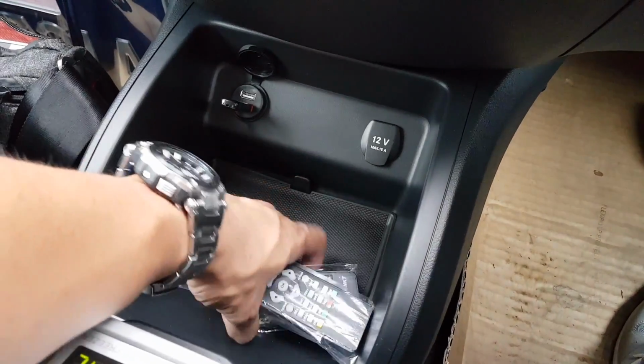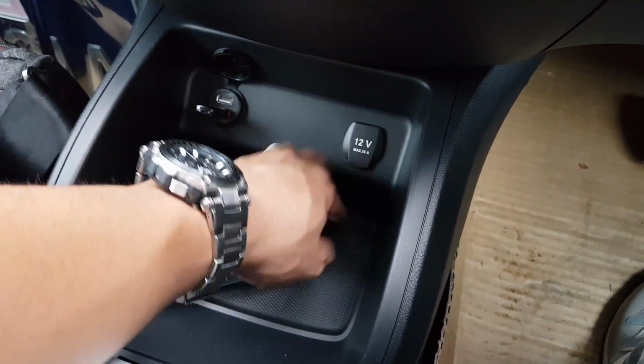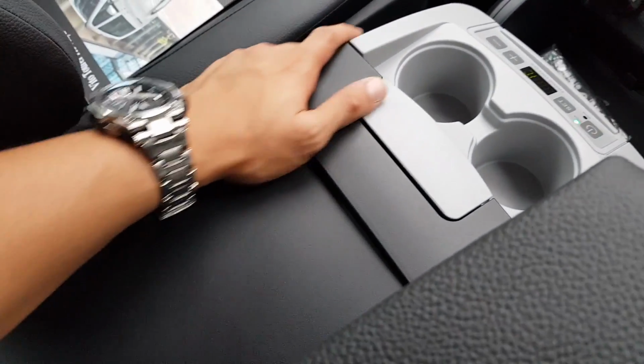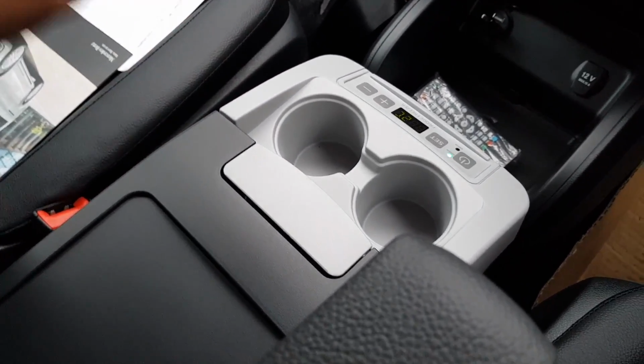Alright, this is a huge compartment, rubberized here, which is really nice. 12-volt charger, 2 USB ports, and then you have, yes, a refrigerator. A refrigerator that can hold ice.